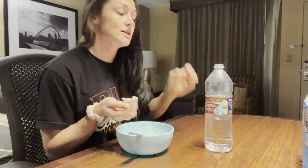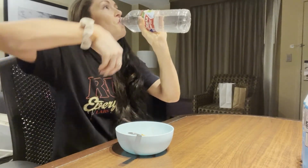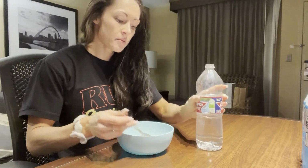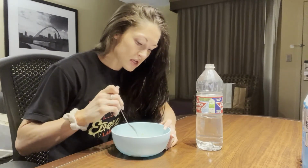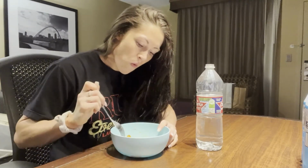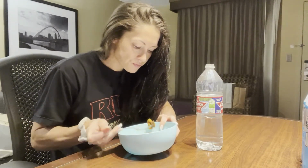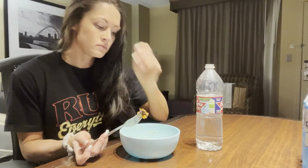Can't forget my psyllium husk. That way I can make sure to use the restroom in the morning. Psyllium husk is just another form of a fiber supplement, kind of like Metamucil. Since I'm not having veggies today, I really gotta make sure I take the psyllium husk, because if my fiber gets too low, I do not use the restroom, and that is not good on show day.